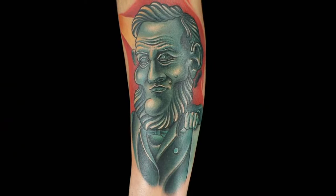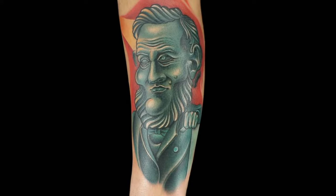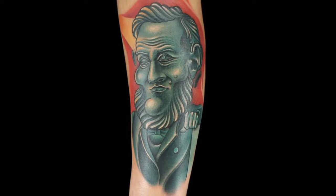I think it's not being completely knowledgeable of what new school is. It's just that we don't put the whole body in there. We don't know that this is the memorial. That's the main issue.